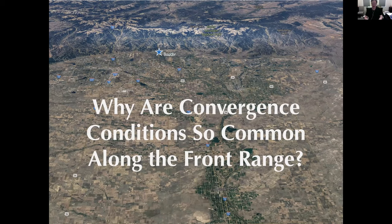And so this is a satellite view. You see Boulder. Let me put the spotlight on here. Okay, so here's Boulder. There's Fort Collins up here. Greeley is here. I-70 is here. Red Feather Lake. So this is the Wyoming border. And this is a view from east to west. So why are those conditions so common?